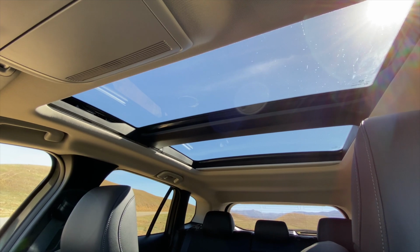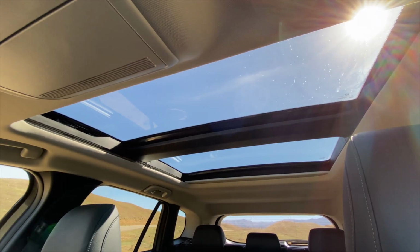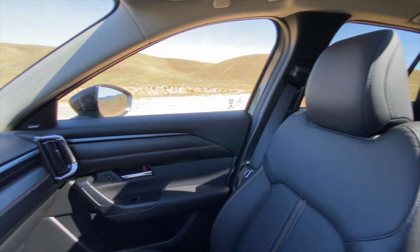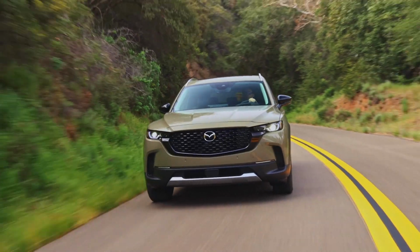You've got a panoramic roof available in here. So this is the first vehicle from Mazda that also has that. So that is the interior of the CX-50.